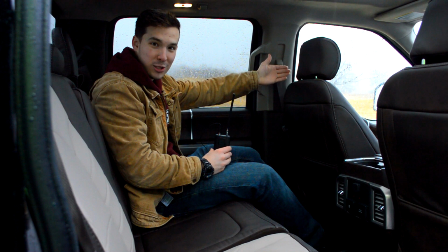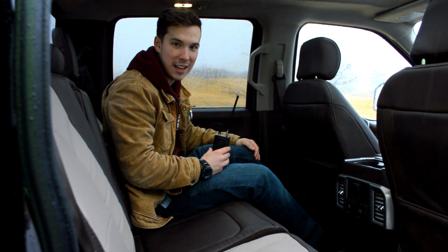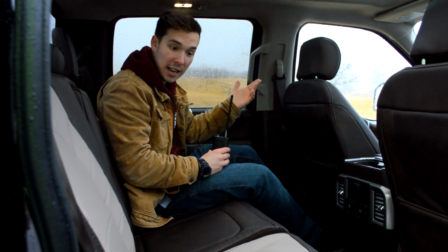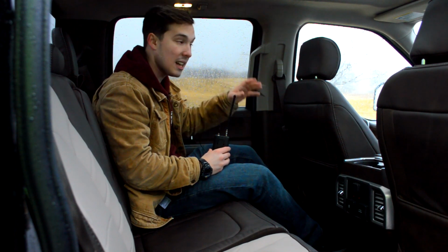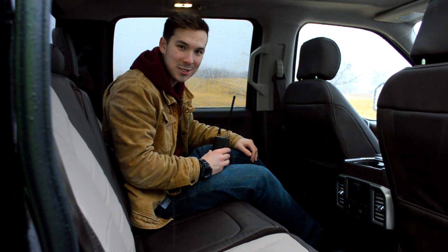This one does have a driver's side grab handle. I forgot to mention that, but we've already counted the F-150 for the driver's side grab handle test, so we won't need to go through that on this one again. But let's take it for a spin and see if this drives any different, because this does actually have the Raptor engine, as I previously mentioned. So let's see how this thing hauls.